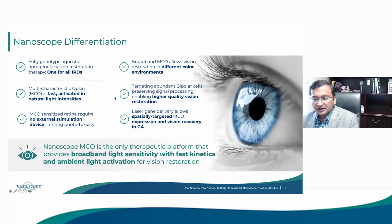So with that, I wanted to summarize our differentiation. We are trying to develop this magic bullet for all IRDs having outer retinal dystrophies, and it is fast and activated at natural light intensity, so we do not need an external stimulation device. The opsin is sensitive to a broad band from 400 to 700 nanometers, so patients can see in different color environments. And because we are targeting bipolar cells, our animal results of visual acuity showed that we can improve high quality vision, which was confirmed with the clinical study.